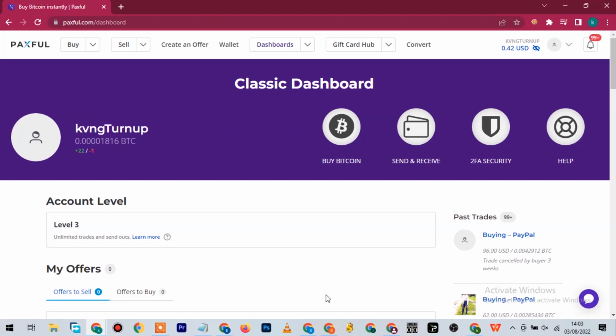So this is how the Paxful dashboard looks. It has an app, and I'll advise you to use the app. It's available on Android and iOS. But for the sake of this video, I'll be making use of the web version. Okay, so it's logged in on my Chrome.